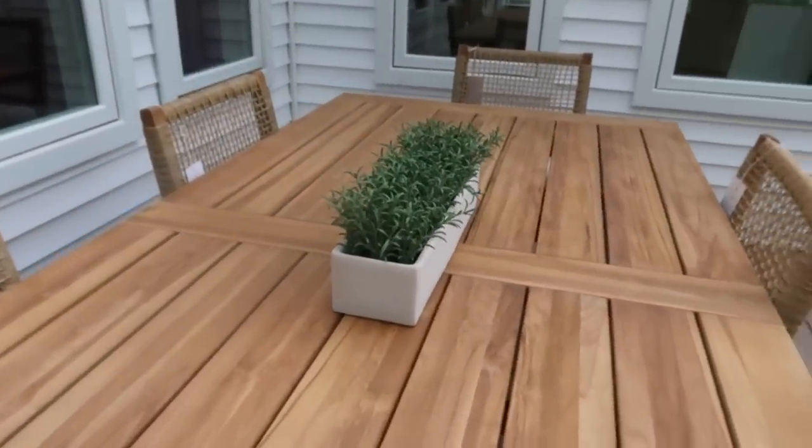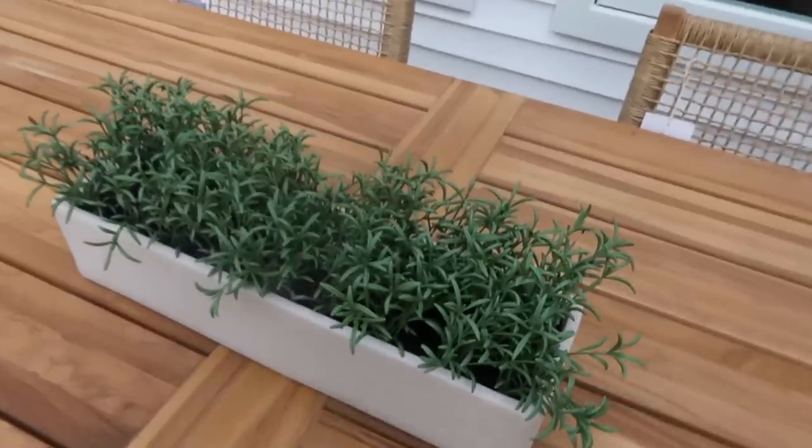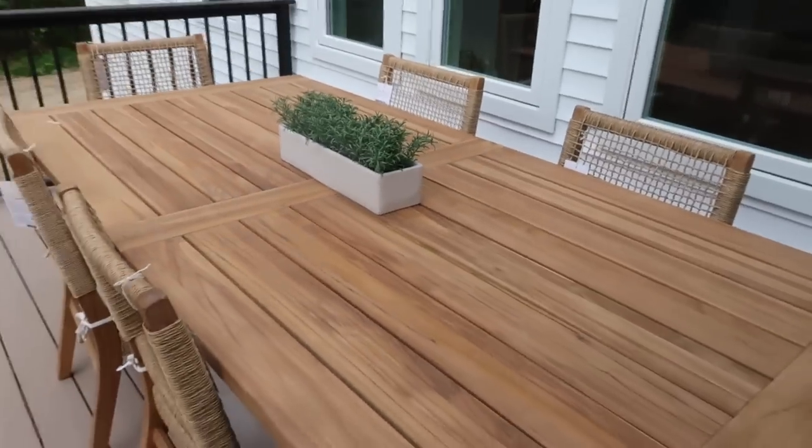The little greenery that I have in the center is from Target. It was $40, kind of pricey for something like this, but honestly, I just feel like it was the perfect piece for this table, and Kyle included it in my Mother's Day gift.